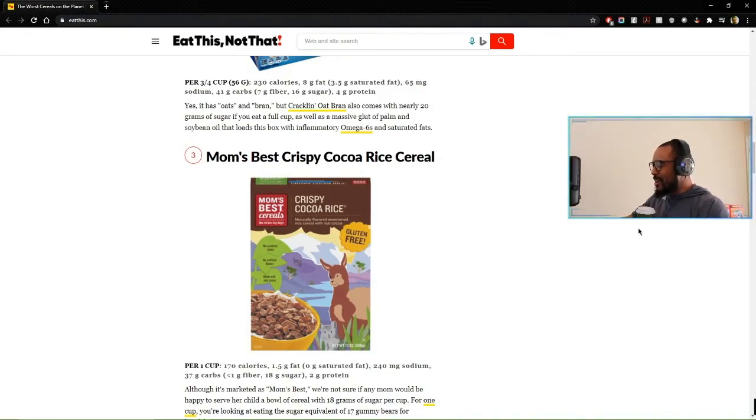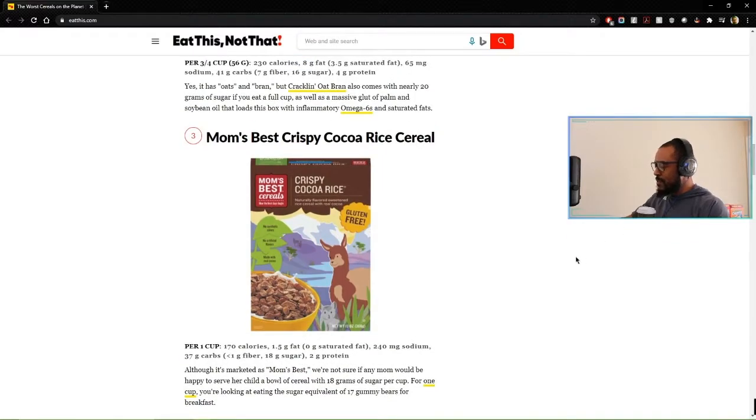For 1 cup, you're looking at eating the sugar equivalent of 17 gummy bears for breakfast. What's wrong with that? What's wrong with eating 17 gummy bears for breakfast? Correct me if I'm wrong, but that sounds like an enjoyable experience to me. Either way, this cereal does look pretty nasty. So I'll definitely not try that one.